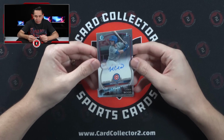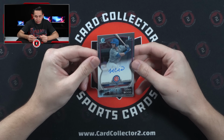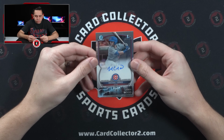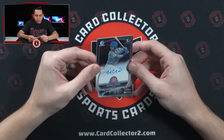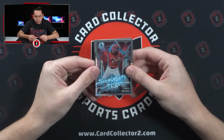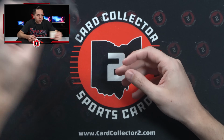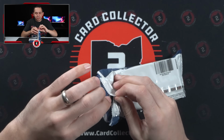Again, I talked about it before, but typically I've been advised you don't really want pitchers for the most part unless they're really good. I think Paul Skenes is supposed to be really good. He's the number one overall pick. And you mostly want batters and big names and low numbered. So base auto to start, not necessarily what I'm after, but not the worst. Transformative talent and then Jacob Wilson. So, all right, that is one pack. I know it's crazy. Felt like it took an eternity to rip that. These things are ginormous.